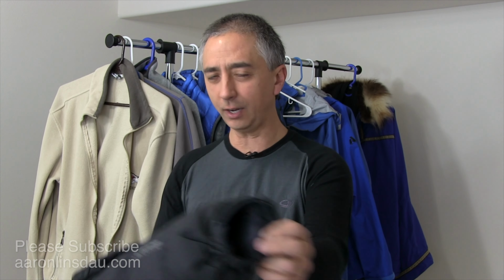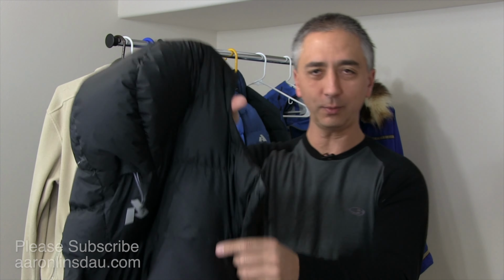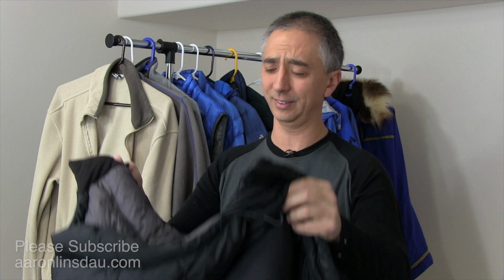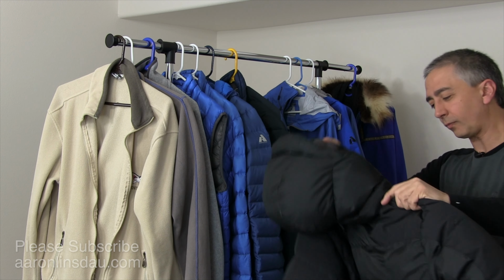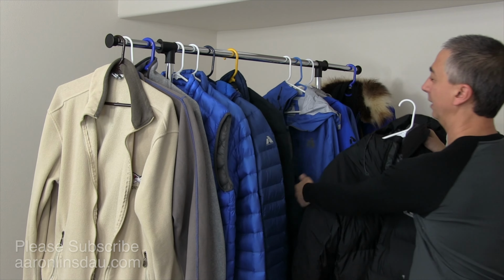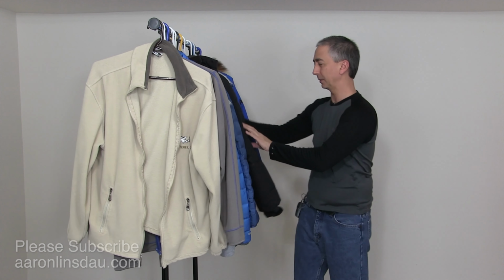It's not terribly expensive, but you can't really use this jacket anywhere other than standing around. If you start hiking or climbing in this thing, you will simply be broiled. Now, part of your layering system needs to be a weather shell system as well.